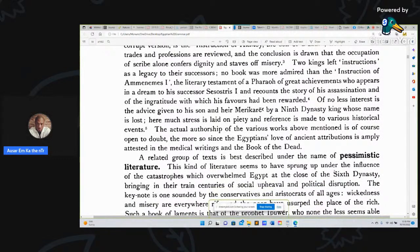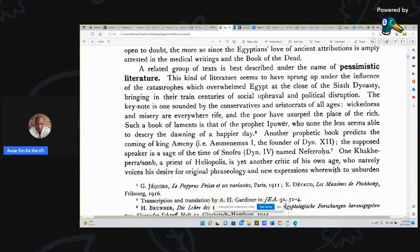Here much stress is laid on piety and reference is made to various historical events. The actual authorship of the various works above mentioned is, of course, open to doubt, the more so since the Egyptians' love of ancient attributions is amply attested in the medical writings and the Book of Coming Forth by Day, the Book of the Dead.